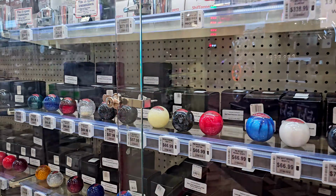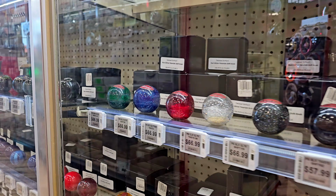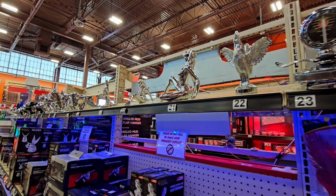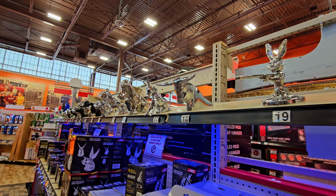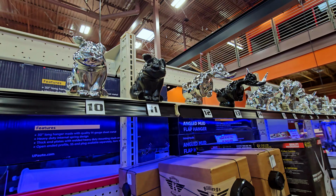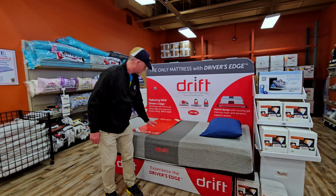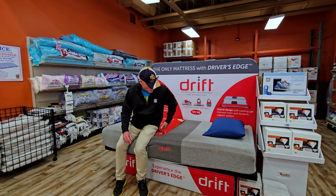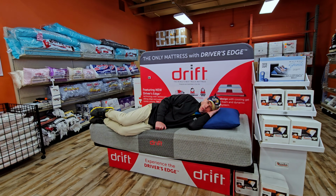Who knew there was so much stuff for a truck? These are your shift knobs. Look at all these custom hood ornaments you can get. I'm telling ya, the CRV needs one of these. They're open 24 hours. Maybe we should just sleep here.